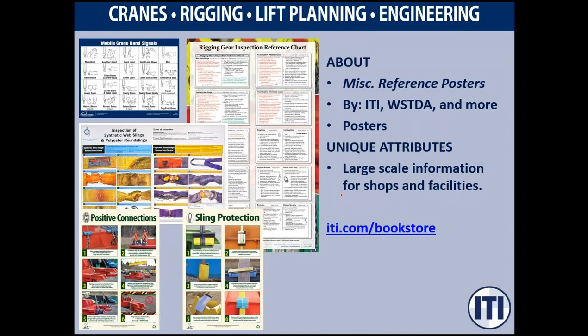Another set of visuals, along with the magnet, there's a ton of posters available in the industry. So WSTDA has some, ITI has some, there's plenty of posters out there. Unfortunately, human beings aren't robots, as we all know. We don't remember things very well all the time, so having these visual displays in front of us is really helpful. There's a sling protection reminder poster, a positive connections poster, mobile crane hand signals, rigging gear inspection, removal criteria, same with this one. There's a lot of different skill sets or knowledge that can be put on a poster in a shop or a facility that's helpful.